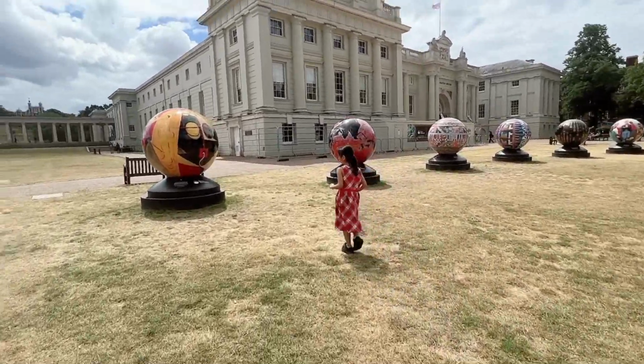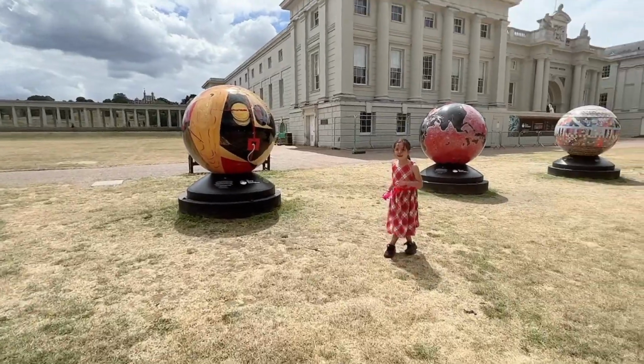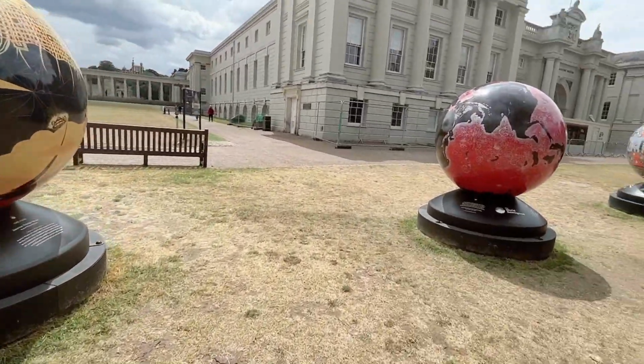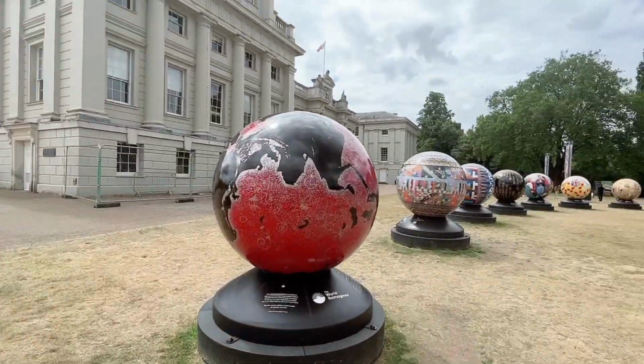I'm gonna go inside the museum to see, before we go up. Okay, let's go. I think that's the entry. Where is the entry? I think it's there.